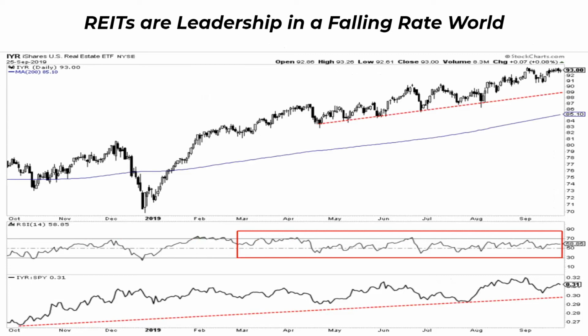REITs are leadership in a falling rate world. I've been talking about it for a long time. I've been talking about utilities. I've been talking about REITs. We've talked about the fact that these are leading groups, and I know they're not exciting to talk about, but our goal is to find the leading areas in the market and find the best opportunities within those areas. So REITs and utilities, not exciting, but I choose to get my entertainment elsewhere. I just want to stick to my process here of finding leading stocks and leading industry groups. And the REITs fit the bill.